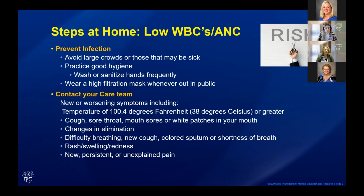So some suggestions or recommendations that you can do for yourself are to avoid large crowds or those that might be sick. And this is especially true during our current pandemic. Also, make hand washing and good personal hygiene a habit. So, there are numerous research studies out there that have shown that 30 seconds of simple hand washing with soap and water can reduce the bacterial count on your hands by almost 60%. If you use alcohol based hand rubs, this reduces bacterial counts to around 80%. So, really important that just simple hand washing is a great way to help with infection. Also, wearing a high filtration mask whenever out in public is a good practice.